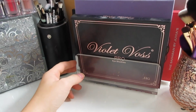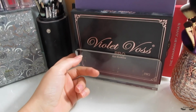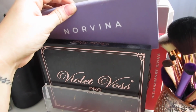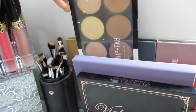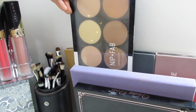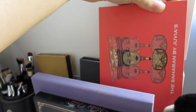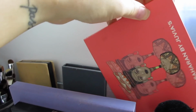This is like an acrylic letter holder. I can't remember where I got this from, but if I find it I will link it down below for you. Then I have my Norvina palette, which rests on top. I love this palette, it's so nice. I have my favourite contour kit, which is the Nip and Fab one. I used to love the Anastasia one, but I think this one is just as good and it's much cheaper. Then I have this one here from Juvia's Place, which I use quite a lot. It's the Saharan palette. Slip that in there for you.